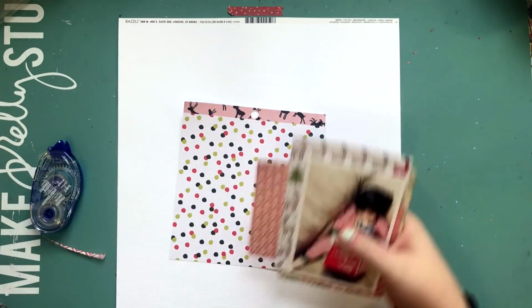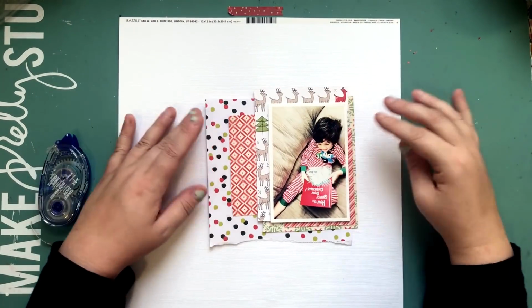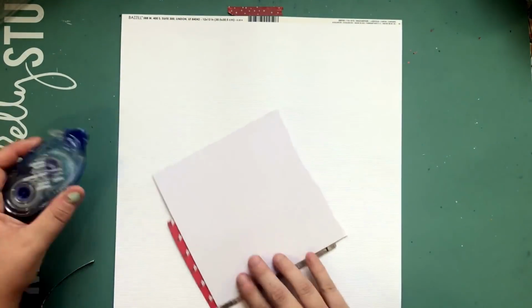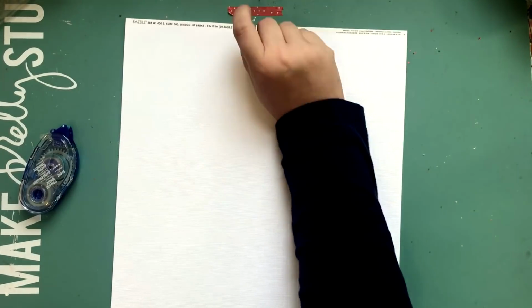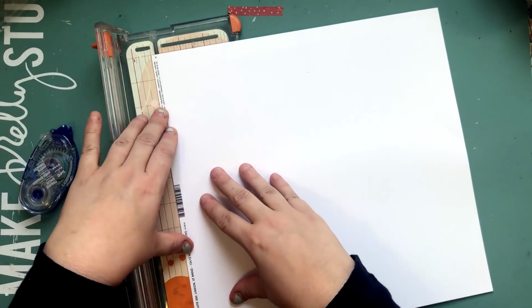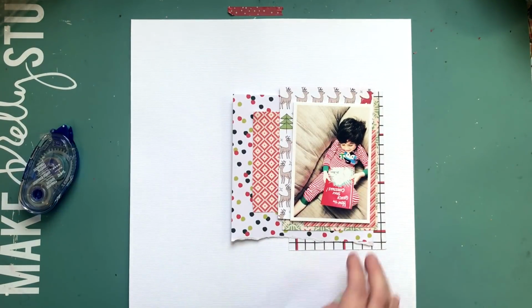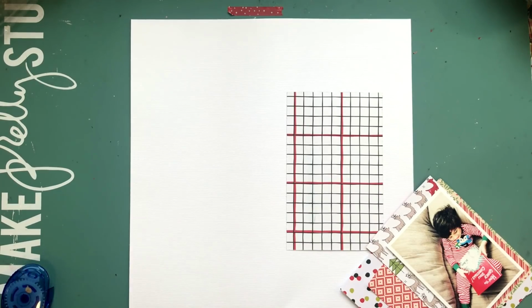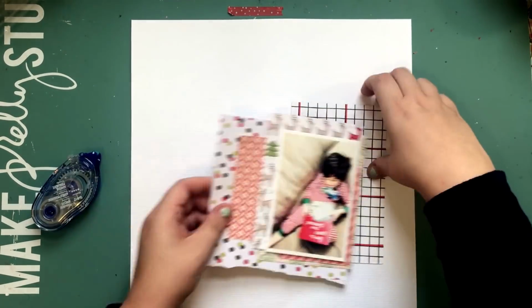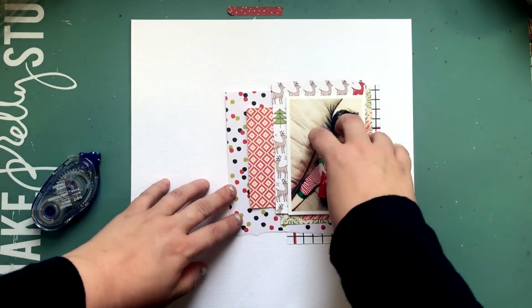I had the deer paper left over from my last layout, which was actually for Audrey Yeager's blog, YouTube hop. It just happened to still be on my table because I haven't cleaned anything. It's from 7 Paper from Studio Calico, and I thought it would be a really nice addition. It brought in some beige, and I still had the photorealistic paper that I used from that collection as well. And the other side of it was that grid with the red.